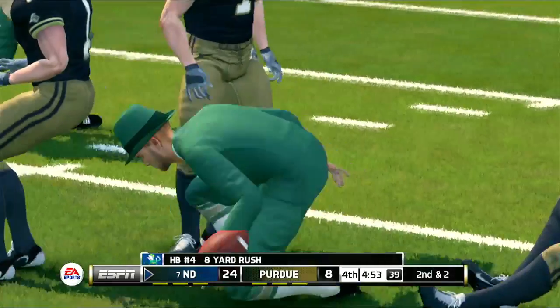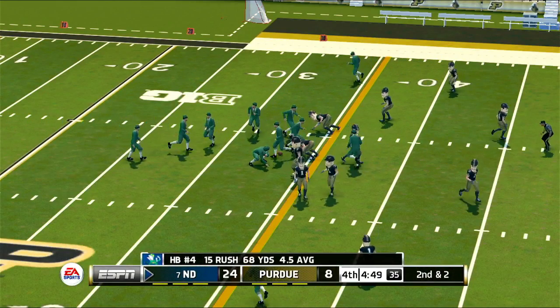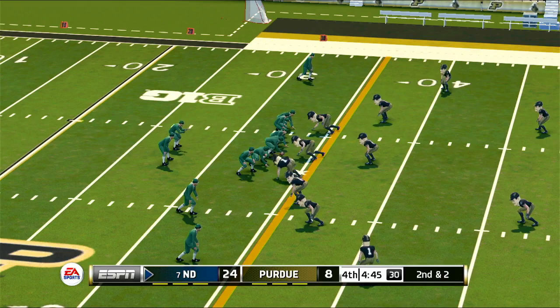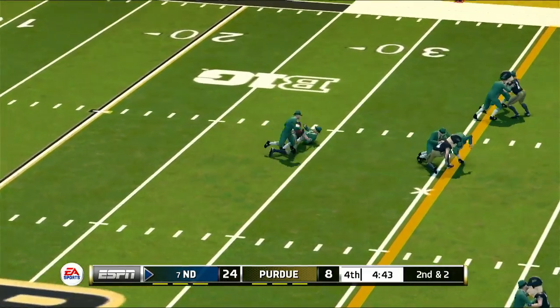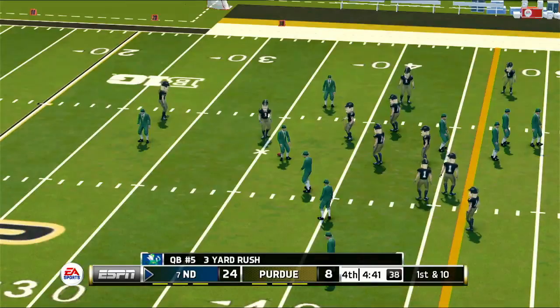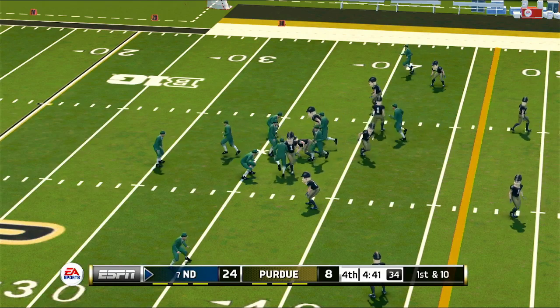Makes it out to about the 33. Makes it second and two. Third down. Hey, check Mike. Switch. He fights forward to about the 36. That's a gain of three on the play. First down. Check the outs out there.